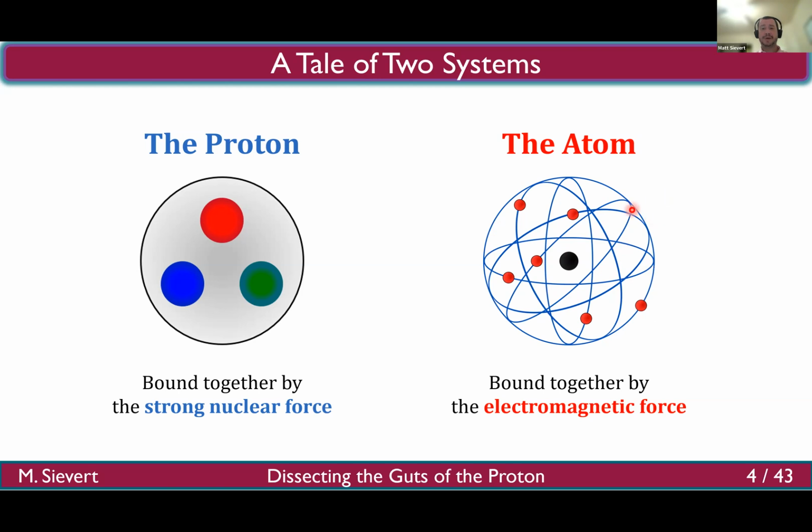Everything that we know about chemistry comes from the structure of the atom, why the atomic orbitals are the way they are. And as we know very well, the structure of the atom is a very deep reflection of the fundamental physics of the electromagnetic force, the fine structure, the hyperfine structure. Structure of the atom teaches us about the fundamental physics of the electromagnetic force.